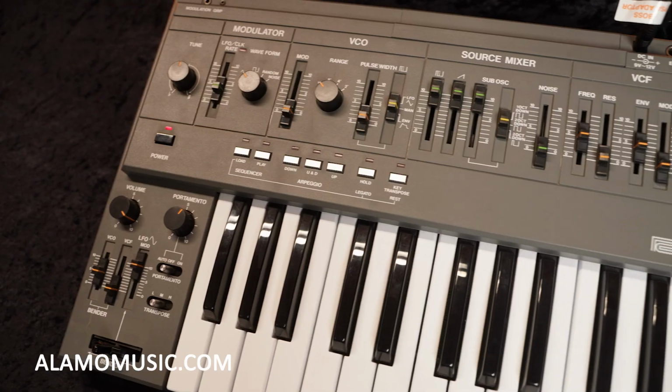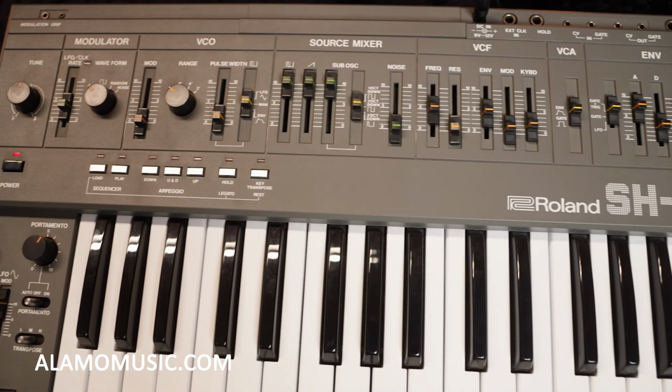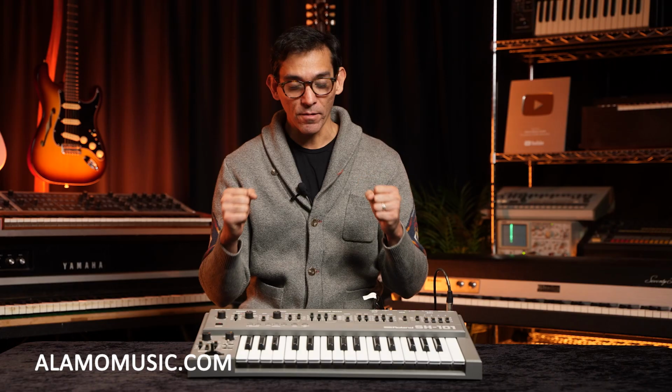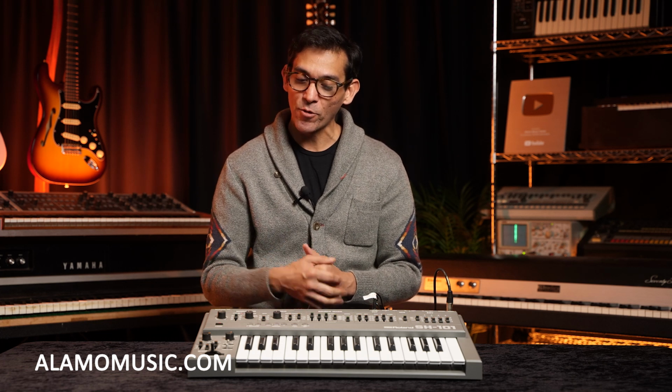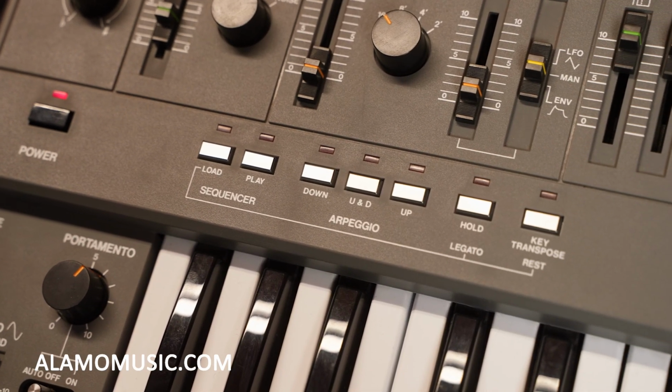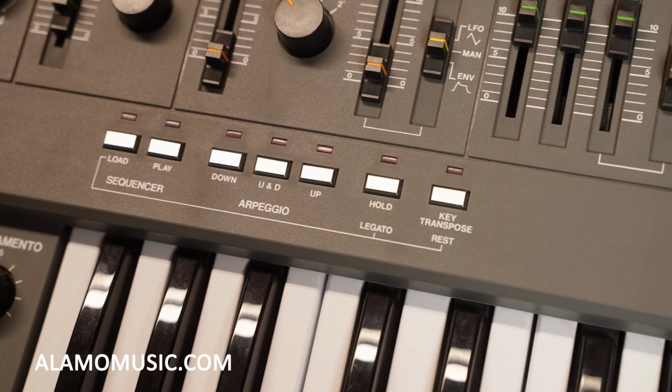Check it out. Here is the Roland SH101 synthesizer. It's small in stature, but it's got a powerful tone. It's more known for its bass and lead department, but it can get some pretty twisted, wicked tones going on for effects and stuff like that. Pretty cool sequencer, pretty cool arpeggiator built in as well. I personally love the sequencer on it.